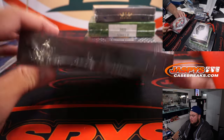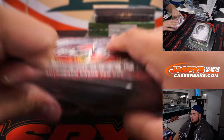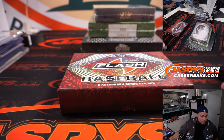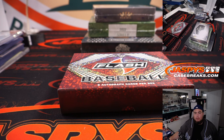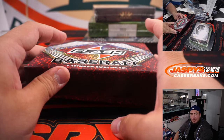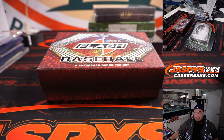Let's go with the Leaf Flash baseball. There's probably a Leaf Flash for this, right? I haven't seen any Leaf Flash on a group break checklist at all. So if there isn't, then it'll just go to the teams that they're currently on or the teams they played for the longest. These should all be prospects.